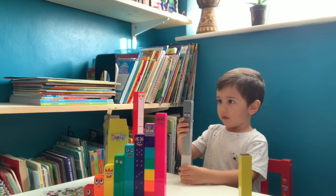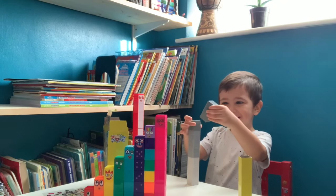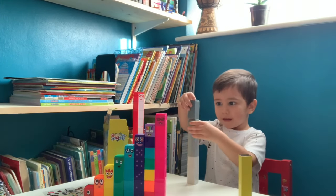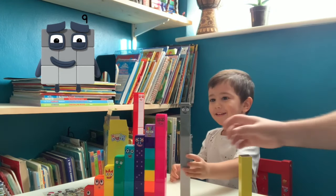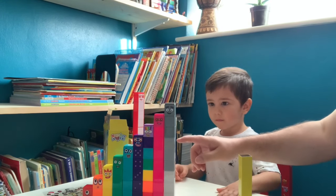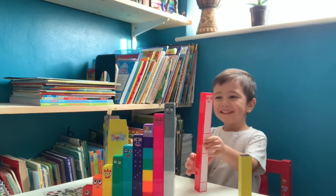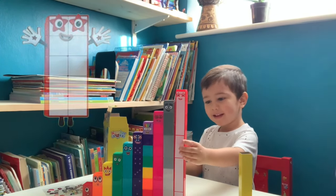Where's his head? What is his head doing there? Just swap them around. That's it. What number's that? 9! Whoa, it's very tall. You can see 3. 1, 2, 3, 1, 2, 3, 1, 2, 3. 3 threes are? 9! That's correct. That? 10! Whoa. Yay! Look at that, so tall.